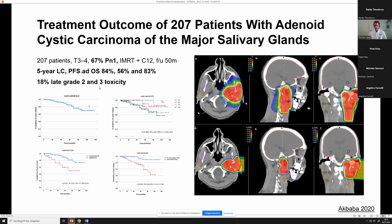And you can see also the elective volume that is treated is usually quite small, much smaller than with, for example, squamous cell carcinoma. Nonetheless, the 5-year local control was even 80% in this retrospective evaluation, and the grade 3 toxicities were around 18%. So rather okay for this difficult to treat situation with a high cumulative dose of around 80 Gray EQD2.